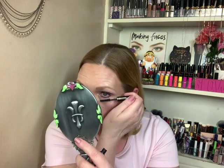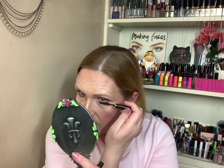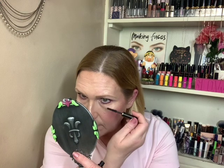I'm using the Lancome, of course, on the bottom lashes. And I will say the primer didn't do too much for the bottom lashes, like I said earlier. I could have lived technically without putting it there, but lessons are learned along the process. And that will definitely have to be brushed out, but all is well.